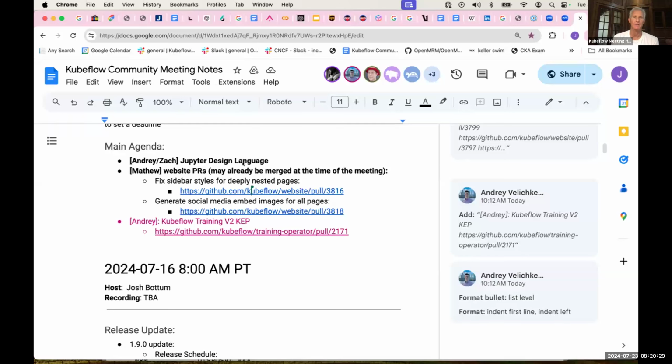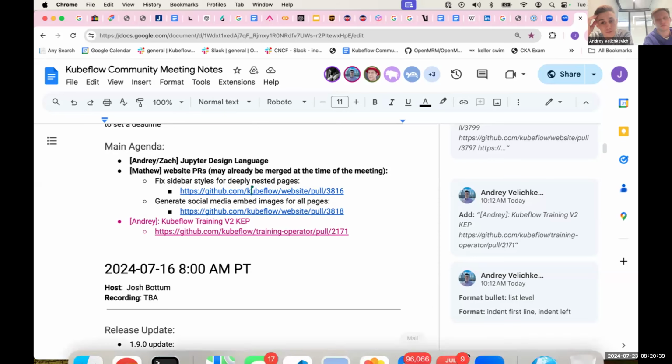All right, fantastic. Let's move on to the Jupyter design language item. Do you guys need to present something? Yeah, first of all, let me give you a little bit of context of what we want to do. I know that quite recently Stefano and Edgar were driving the idea of how we can centralize our UI developments across different Kubeflow components. So first of all, we want to understand the problems of existing Kubeflow components' UI and see how we can improve them, because today we have a lot of inconsistency between applications.